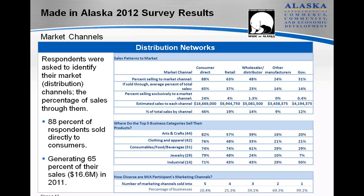Okay, so they're selling directly. They're participating in local shows, gift shows and farmers markets, and they're selling it directly to the consumer. Okay, this was an interesting bit of information to find out.